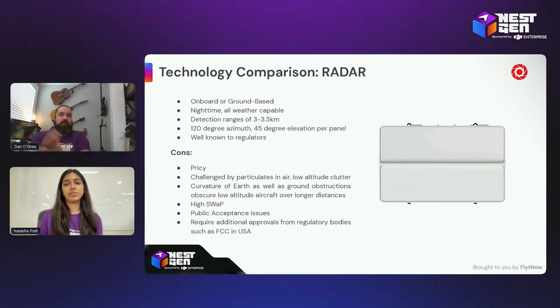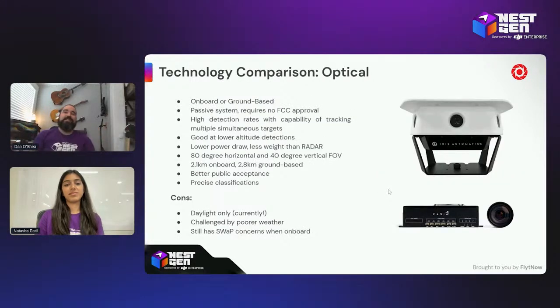Radar is really good, though. This isn't just me dunking on radar, but it is really good. It's really well known, and there are certainly folks that have gotten multiple approvals using radar systems. But it has its advantages and disadvantages, just like the systems we manufacture, optical systems, right? So our system is passive. It doesn't require any additional approvals because we're not sending signals out into the world. We have really good low altitude detections, really high precision. We're able to say, okay, that object that we're looking at is definitely a plane or definitely a helicopter, or it's a bird, it's a drone, etc.